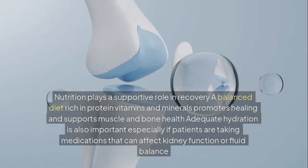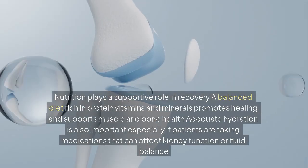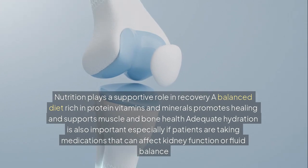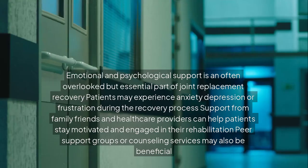Nutrition plays a supportive role in recovery. A balanced diet rich in protein, vitamins and minerals promotes healing and supports muscle and bone health. Adequate hydration is also important, especially if patients are taking medications that can affect kidney function or fluid balance.